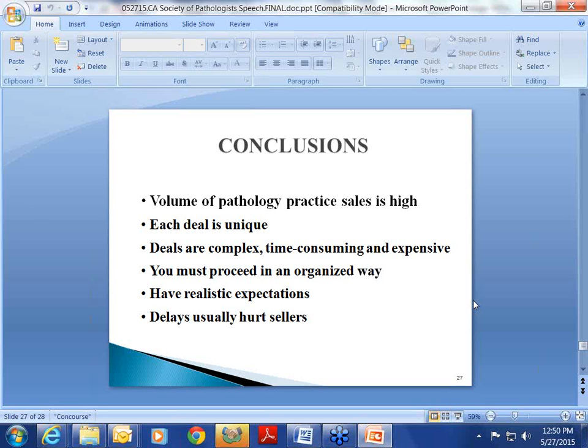If you're the seller, primarily your objective is to get paid, and if you're going to be employed, obviously to get a good employment agreement. If you're the buyer, you of course want to get what you're paying for and not have any bad surprises. These transactions can be quite complex, and they can take many months to complete. And when I say they can be expensive, if you use a practice broker, obviously you can use an attorney and an accountant, and there are costs to those transactions.